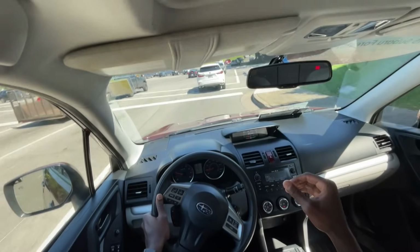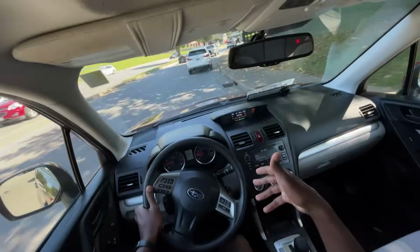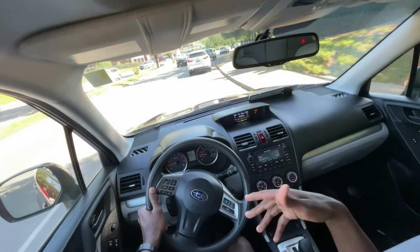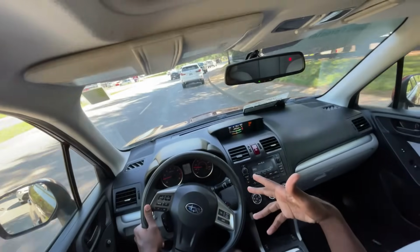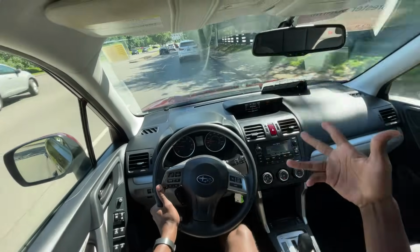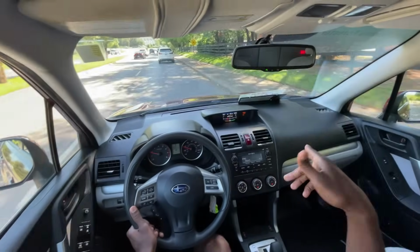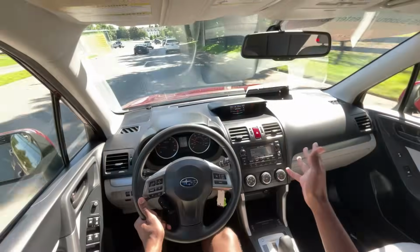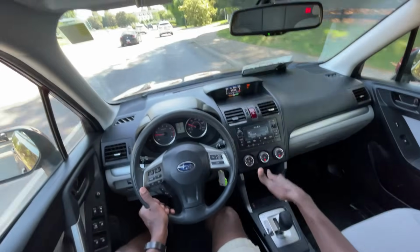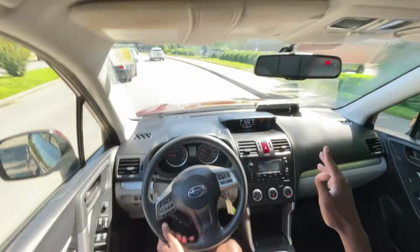Now, I do think this is a really good option if you're looking for something relatively inexpensive that kind of checks all the boxes. Tons of storage with this platform here, almost like a station wagon, small SUV platform. But then the oversized sunroof, having the Bluetooth audio, the heated seats. It's just a nice combination of what you get in this vehicle.